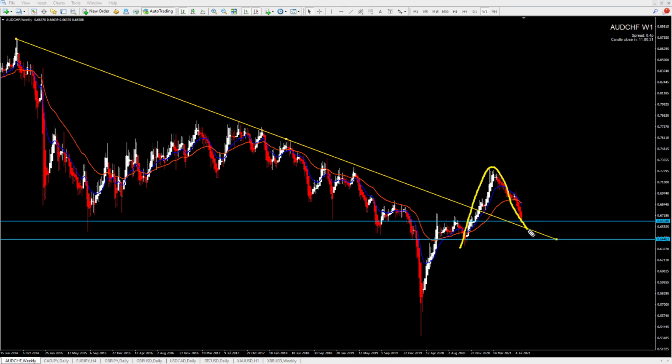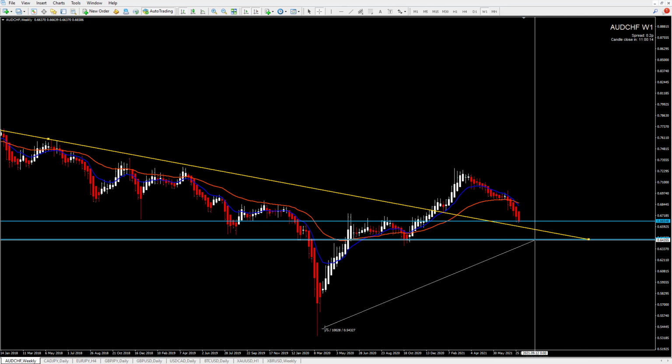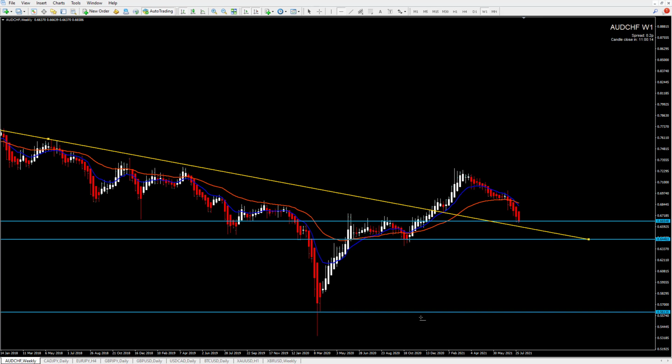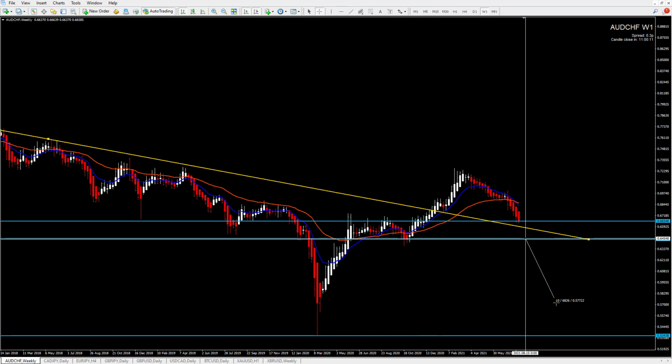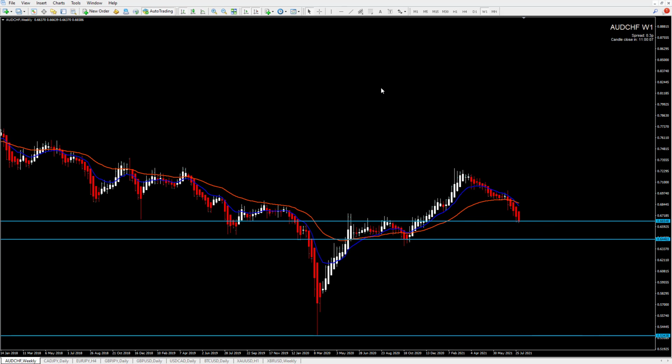Retest of the trend line or the support level, and continuation, yes, for probably possible trend change. Yes, we don't know this yet, but this might happen. If not, yes, price can. This is our next strong support on the weekly chart, so we have a lot of room to go. So this is what we have from the bigger perspective.